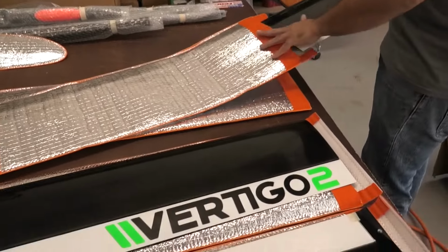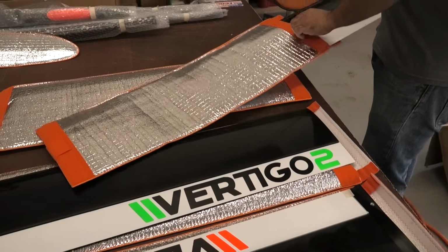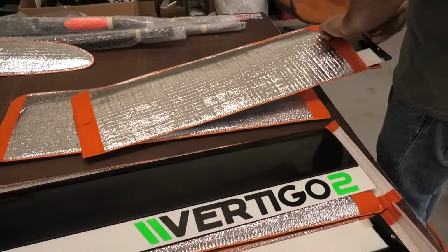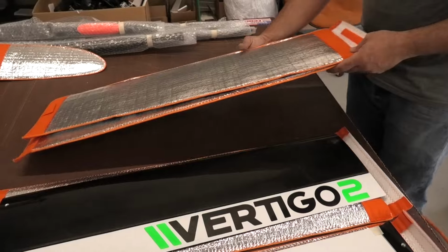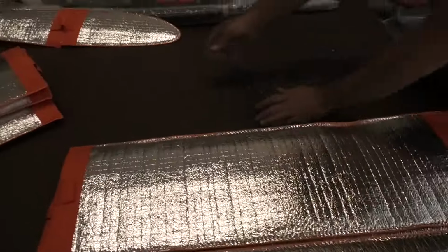Tape hinges. And of course, the bags. I love the orange bags. They're real nice, and the bags are good quality. Yeah, they definitely are. So, there's the center panels. I'll just kind of do this for now. Yeah. Let's look at a tip.